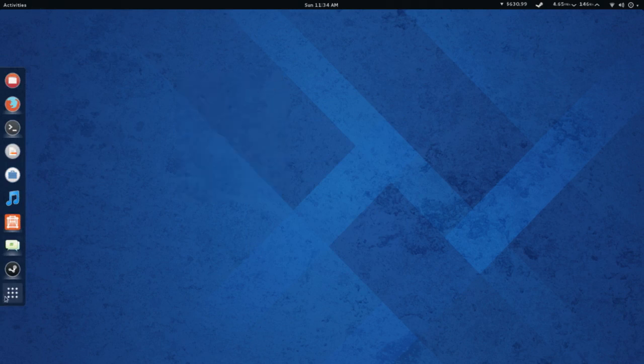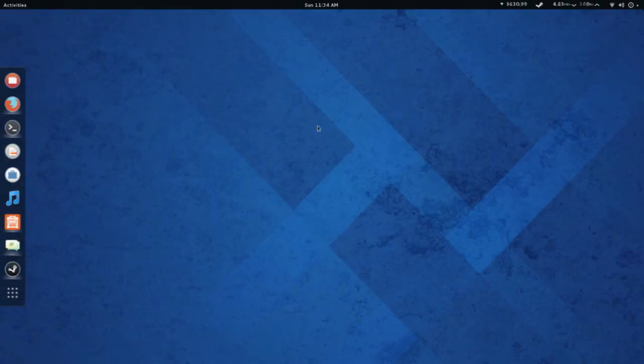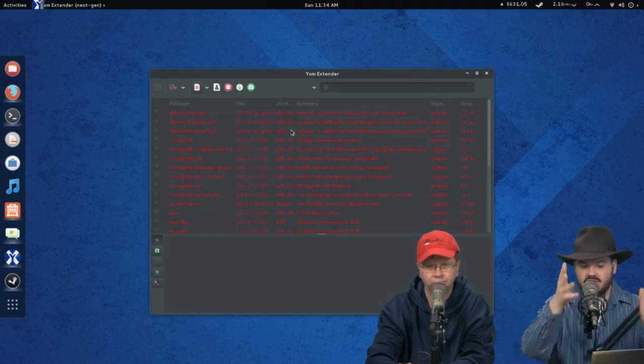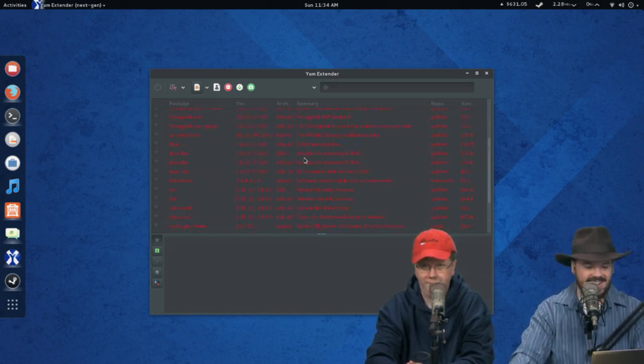Another tool that makes managing Fedora kind of nice is, I showed you the GNOME Software Center, right? Well, this is Yum Extender, and Yum Extender is a front end to Yum. Think of how you have Synaptic. Exactly. Yeah. You got the Ubuntu software, and then you can load Synaptic. This is the Synaptic for Fedora, and you can see in here, it's already showing me I've got a whole bunch of updates to install. That's why it's in red, I would assume. So, yep, even though I just updated yesterday. Right, hey, it's early days.